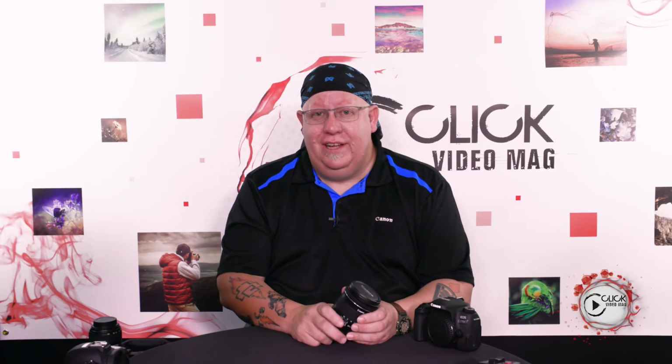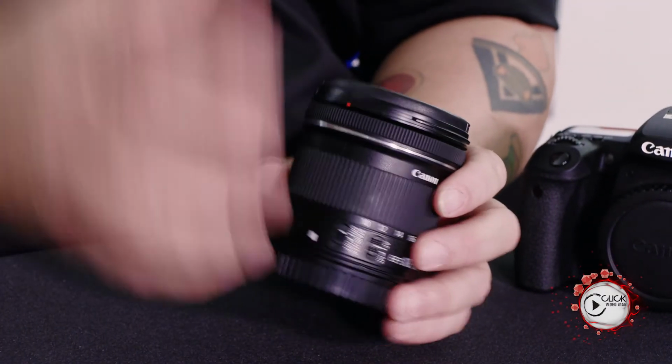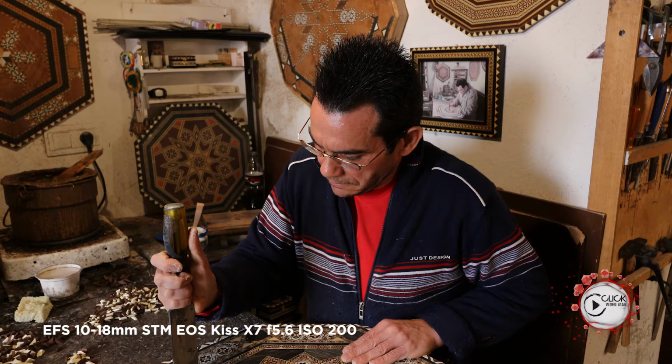I travel a hell of a lot, and this is one of my go-to lenses. If I'm taking something like a 77 or an 80D, this is my go-to travel lens. Make no mistake, there's a bit of distortion, bit of curvature, especially at the wider angles, but hey, you can expect that from a wide angle lens.